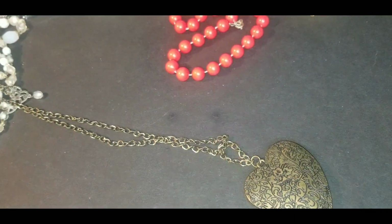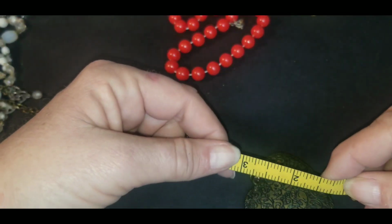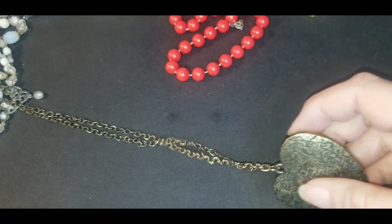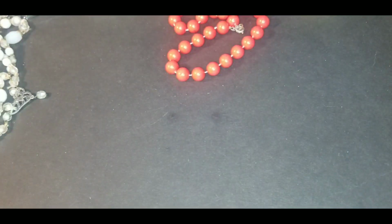I know some of you don't like me doing measurements. That's been made very clear in my videos. But you know what? Most people want them, so you're getting them. 2 by 2 with a little bit of puff. Nice heart. Still $4 on that.